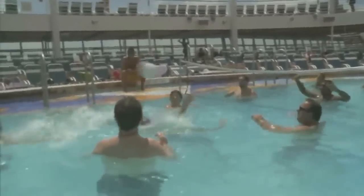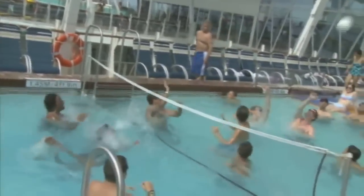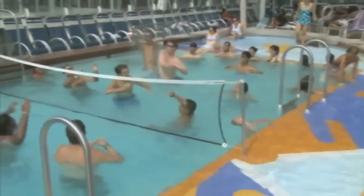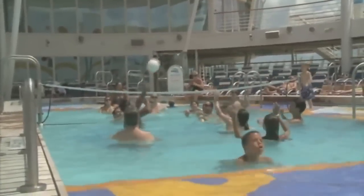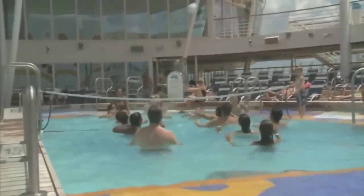You get together with your fellow guests, play everything from the classic pool volleyball. We have our wacky pool games. Don't forget as well, the crew will join you when you challenge them at crew versus guests in volleyball.